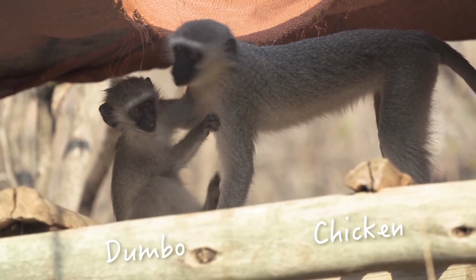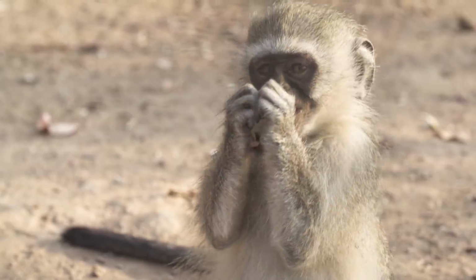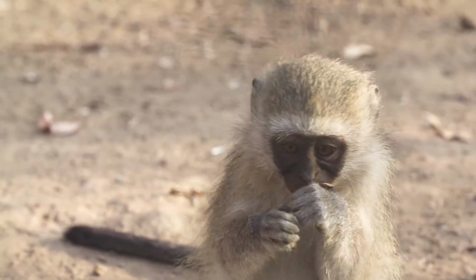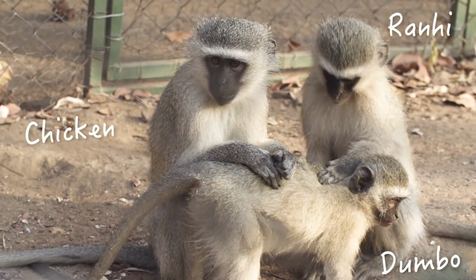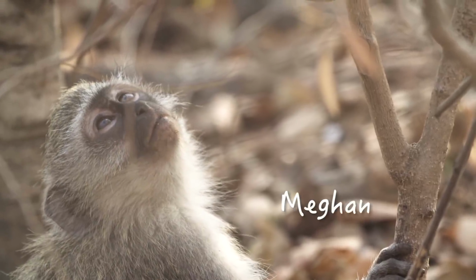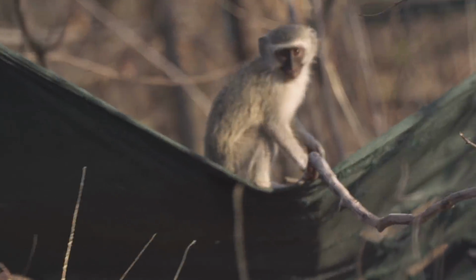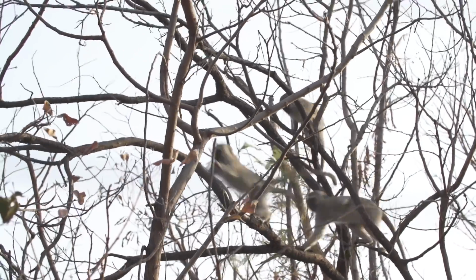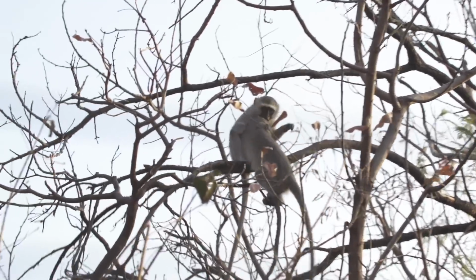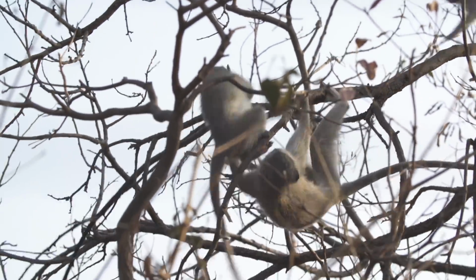The monkeys that went into Sickbay Troop this year were Megan and Dumbo. Dumbo has been adopted by Chicken, and they love each other, and Megan has been adopted by Missy, and their relationship's pretty all right. Ronnie, Logan, and Kofi, 3 juveniles, are still always hanging out and playing with the 2 babies. Ronnie is kind of the older sister, Kofi is the annoying older brother, and Logan just wants to play and be a sweetheart.